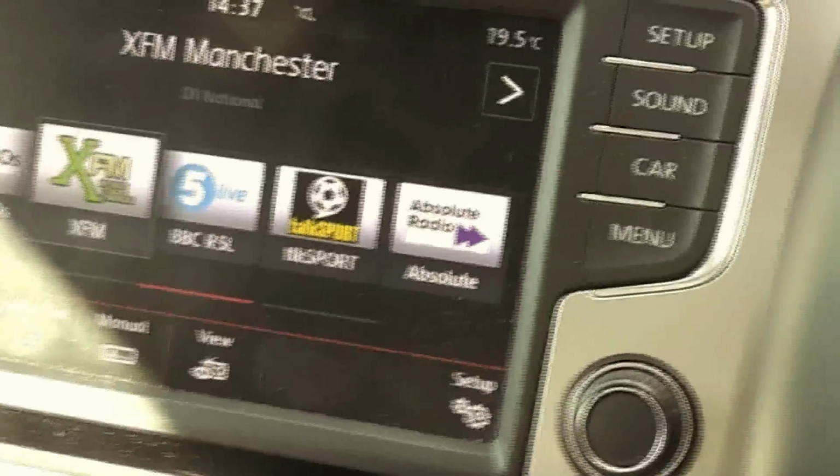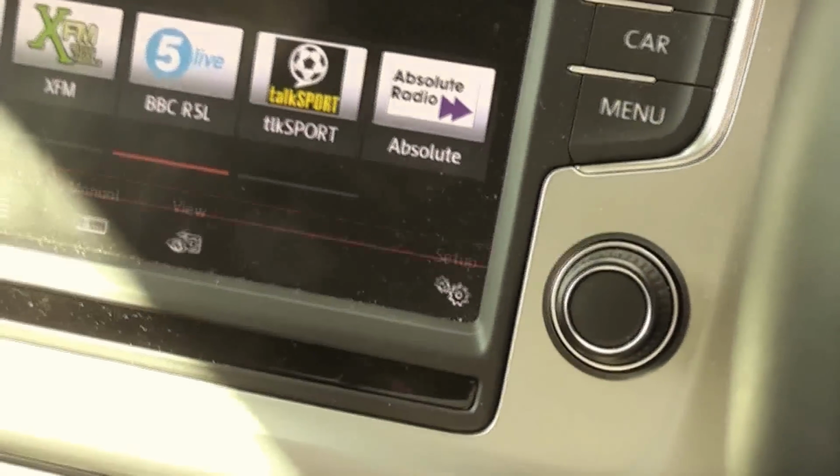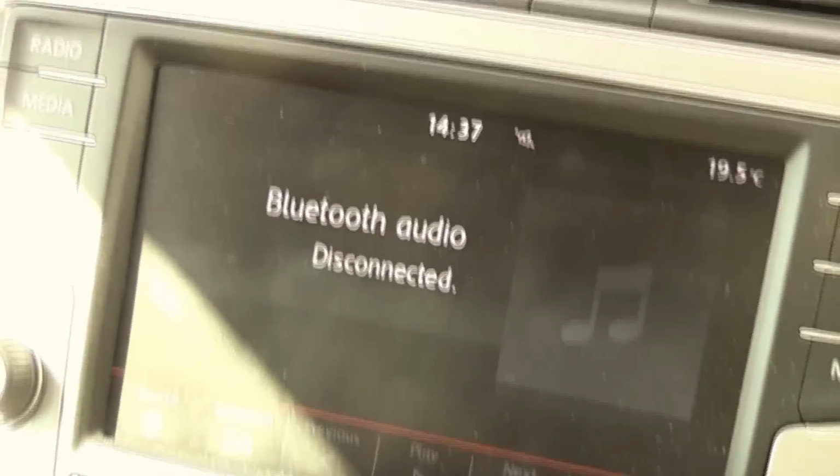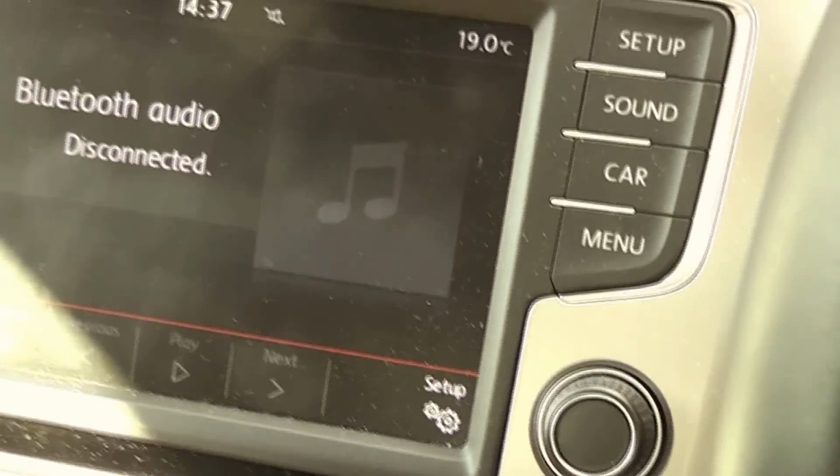So it's a touch screen, you can access all the various stations all the way through, come around through there once they're preset into the car as well. And then we have the media button there, which allows you to connect to your phone, which isn't connected at the moment.